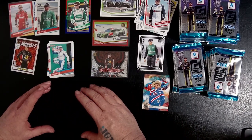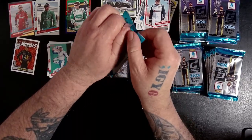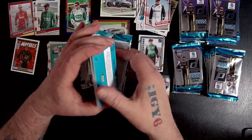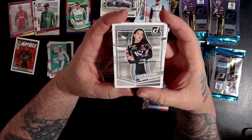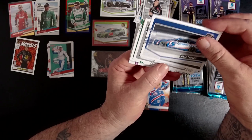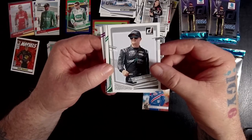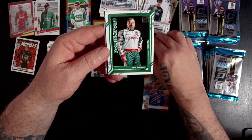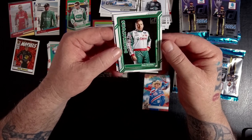Okay, crap everywhere. We'll leave the space here for the hits. Hope you're doing well. Alrighty. Tony Bredinger. Kyle Larson, the car card. Justin Haley. Don't know if that's special or not. It's green. Maybe it is. Ryan Newman on the Dominators.